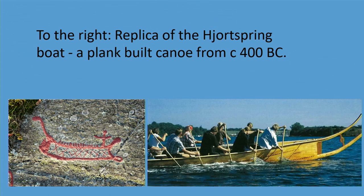Yes. And this huge find was found on a small island in Denmark. It was deposited in a bog as an offering, and they had actually carried it 3 kilometers, and that was not that tricky or difficult because these were quite light constructions.